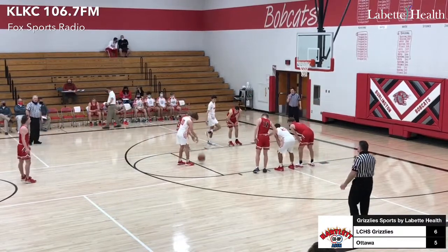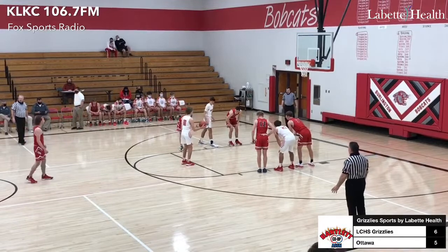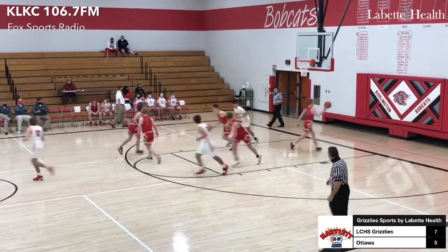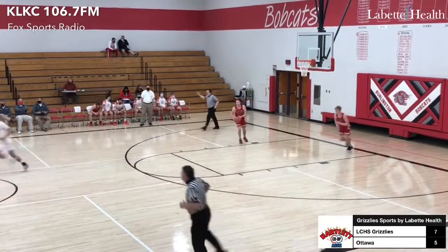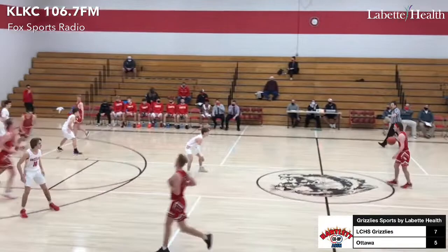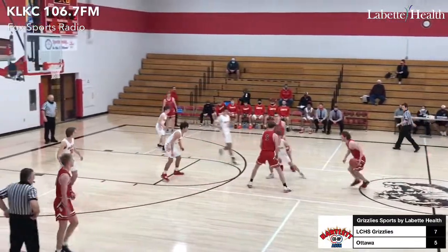Yeah, Trent never panics when he gets the ball, and he's a safety in football, so he has really good vision, and whenever he caught it, he saw Chase cutting and delivered a beautiful pass. Carnahan connects on the free throw. It's Labette County 7, Ottawa 5. 3:30 to go here in the first quarter.